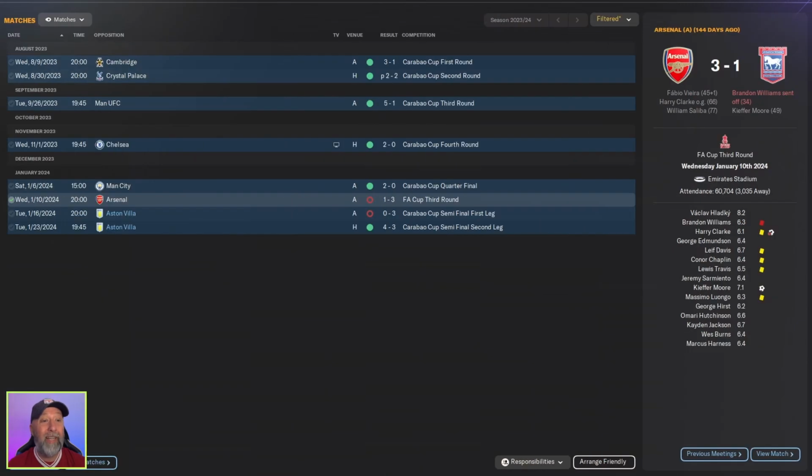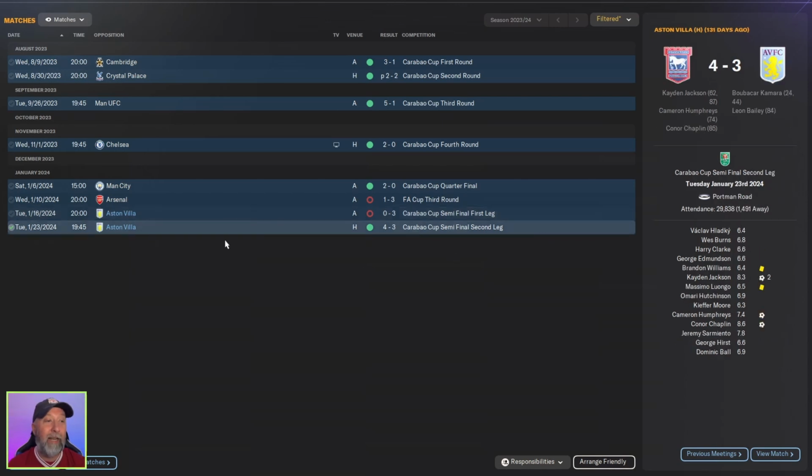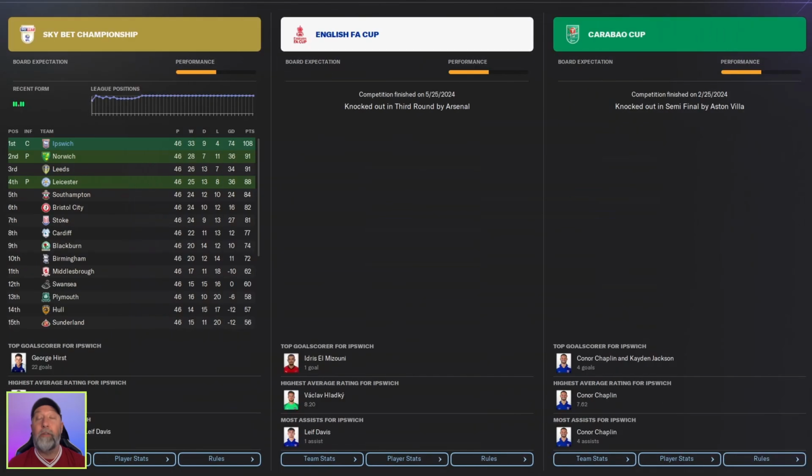Carabao Cup for Ipswich Town, not a bad run. I mean, we've seen them lose out previously at Aston Villa. But here are the numbers. FA Cup 3rd round as well, against Arsenal. So Championship, top of the league, fantastic there. FA Cup, not so much. Carabao Cup semis, it's pretty good. You do beat out Aston Villa using the exact same tactics.